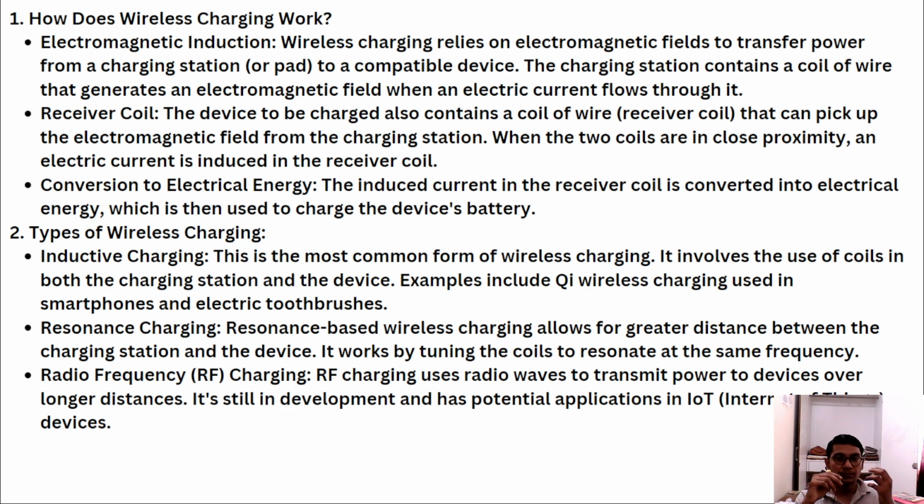There is an electromagnetic induction that produces an electromagnetic field. It's like a router that generates wireless packets. Then there is a receiver coil. I think the receiver coil should be placed nearby so that it can capture the electromagnetic waves.